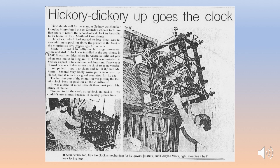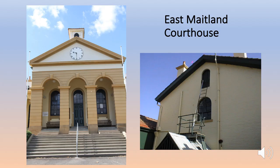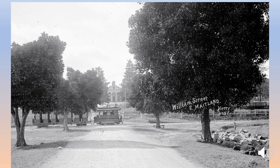The Maitland Mercury wrote about the reinstallation of this clock in 1989. Current location of the clock. This is a picture taken at 3 p.m., so the clock is not being wound or looked after. The latter showed the difficult access to the clock. Picture of the courthouse and clock in the late 1800s, when this type of steam tram was in use.